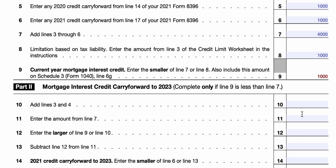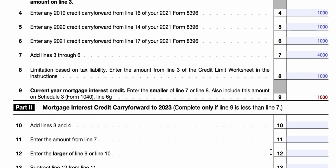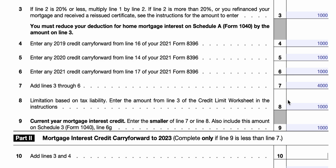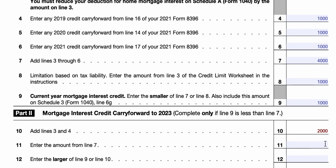Now we're going to complete part 2 as if we do have a credit carry forward and we need to allocate it properly. So in line 10, you're going to add line 3 and line 4. This is your current year credit plus your credit carry forward from 2019. So this is $2,000. Now you're going to enter the amount from line 7, which is $4,000. You're going to enter the larger of those two, which happens to be the $4,000.